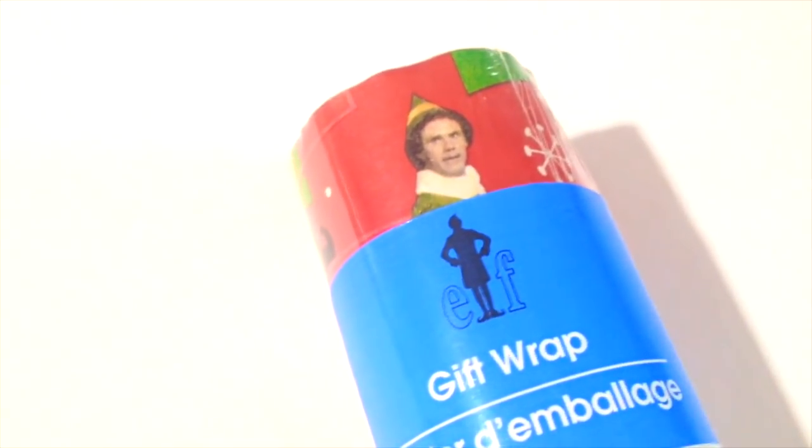Let's start off with the things that I found on my way in, which is gift wrap. And this is Buddy the Elf. What's your favorite color? So this gift wrap is 20 square feet and it just has Buddy in all sorts of poses. He is adorable. I love that movie. I watch it every Christmas and sometimes when it's not Christmas. This is a super long roll.